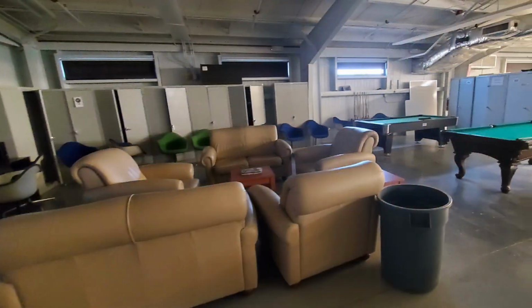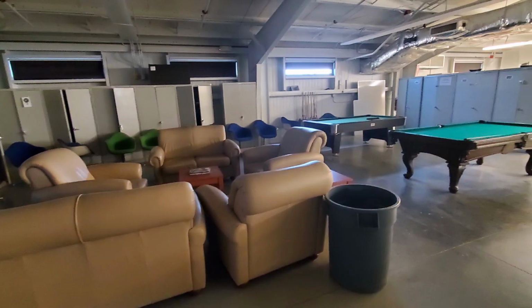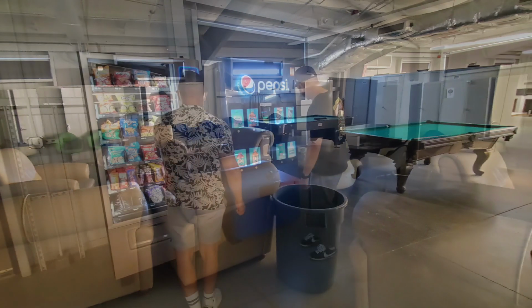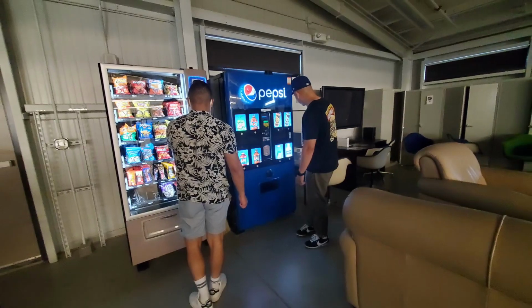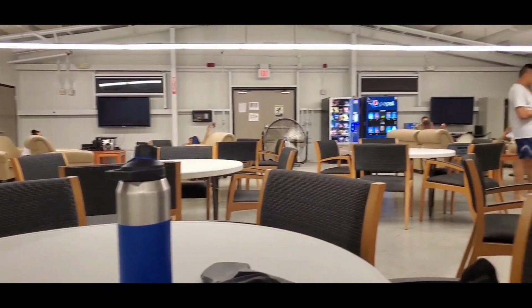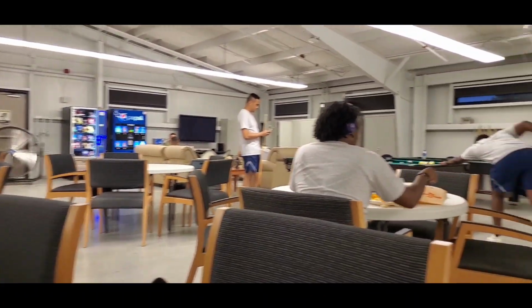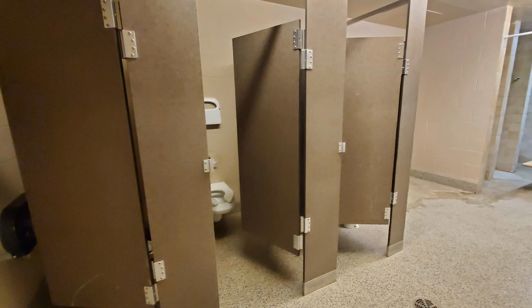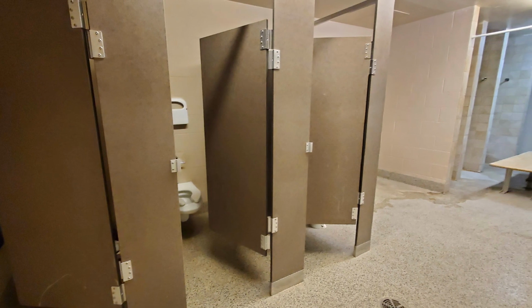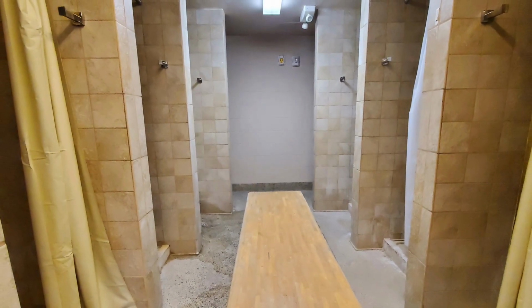Now the different amenities that are available to you out there are: you have your classroom, you have your male dorms, your female dorms, and you have the USO, which will have vending machines for small items that you may have forgotten. There's a laundry room as well as multiple showers and restrooms. There's multiple laundry rooms as well.